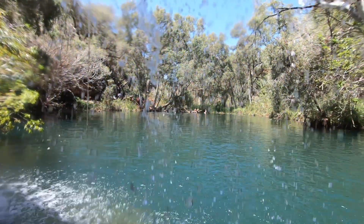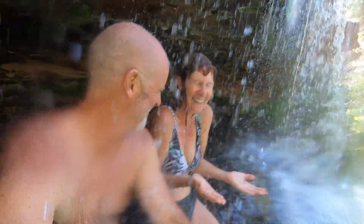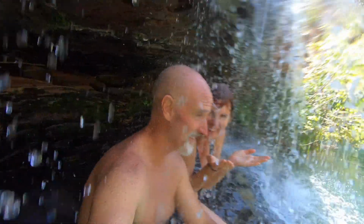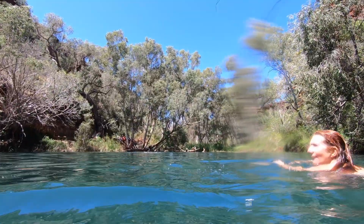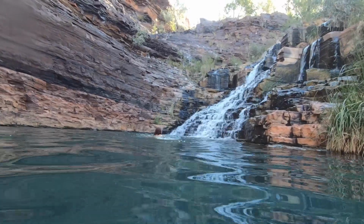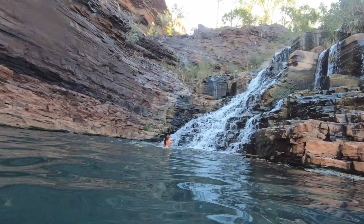Woohoo! So we left the crowded Fortescue Falls, and came to the even more crowded Fern pool. We did have a little swim here, it was nice. But yeah, it's crowded. We actually came back to Fortescue Falls for a swim later in the afternoon when the crowds had thinned out.